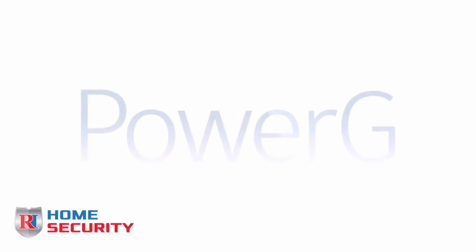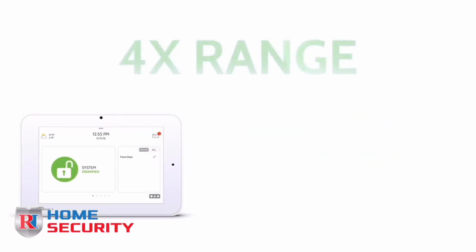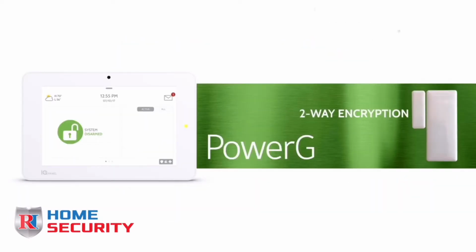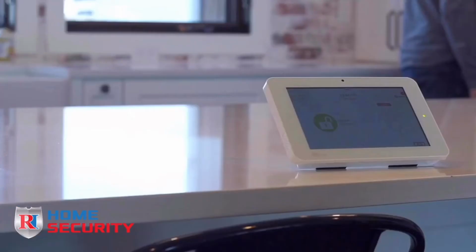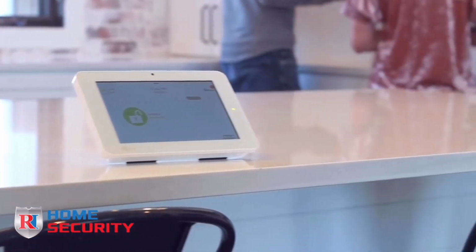These sensors utilize Power G, the latest in encrypted wireless technology with 4 times the range of legacy wireless sensors and powerful two-way encryption that automatically detects interference and adjusts to ensure you have the best signal with the longest battery life. If you already have a few security and life safety devices installed in your home, the IQ Panel can communicate with them without the need for extra devices like translators.